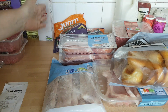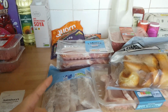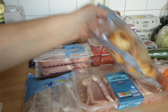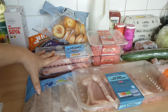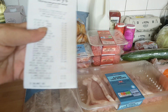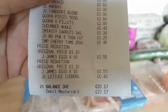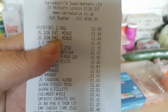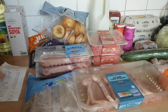So we didn't get any snacks in Sainsbury's, but that just gives me more reason to actually make some homemade ones. But we've got a lot of the bases for evening meals, and if I can see what I'm looking at, it came to £23.17. There's all the prices, so that wasn't too bad.